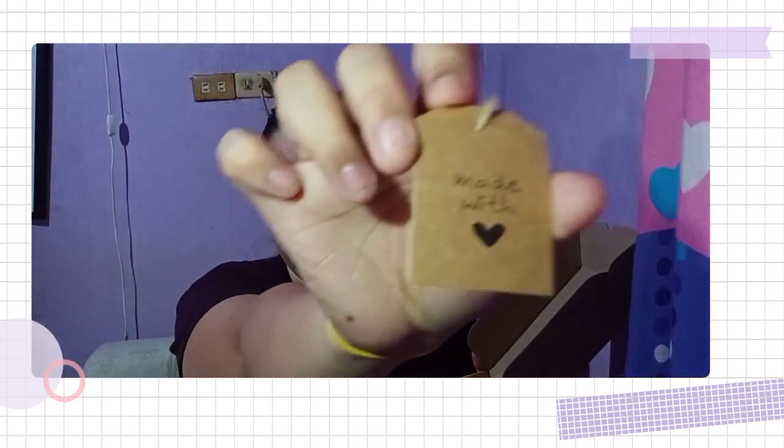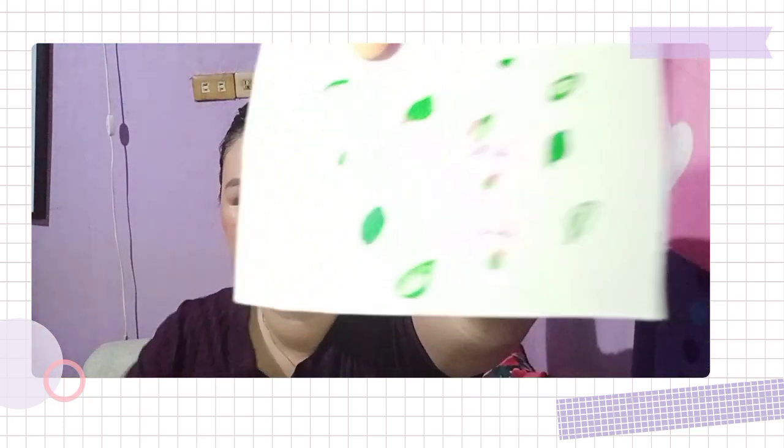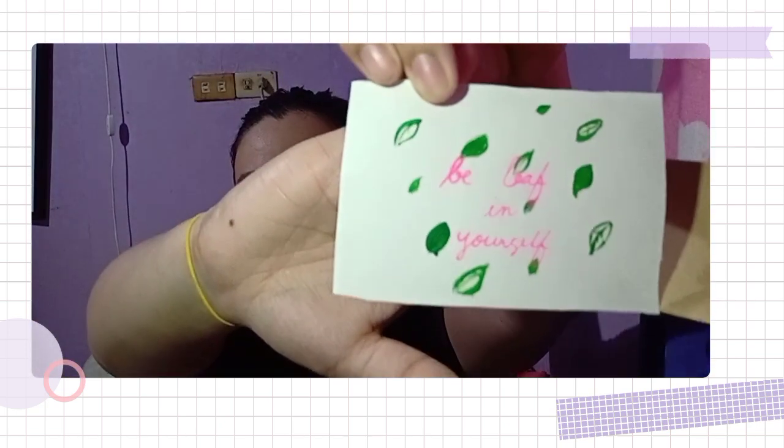Okay guys, let me show you. Made with love. And it comes with a bowl. Yes, the pink bowl. I'll set it aside first. Before that, there's a letter. Let's read it. Believe in yourself. Yes, believe. Wait a moment. As in, live na dahon, guys. Live na dahon. Believe in yourself. Yes, I will believe in myself.